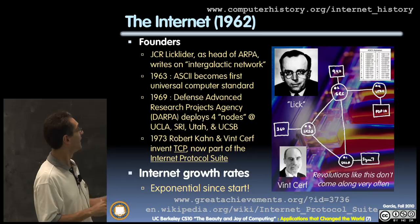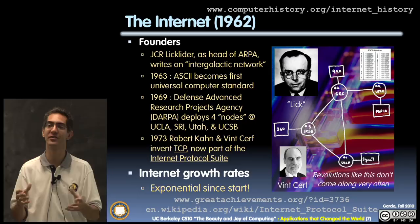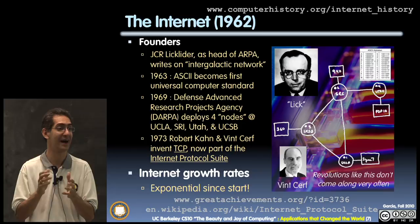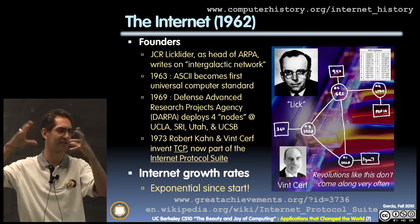To make it work though, you had to invent more things. The next big invention in the origins of the internet was TCP, Transmission Control Protocol, and IP, which stands for Internet Protocol. Taken together, it's one of the most important inventions of the internet. By the way, all together they're now called the Internet Protocol Suite. There are a lot of things that are now part of it, but TCP and IP were the first two most important.